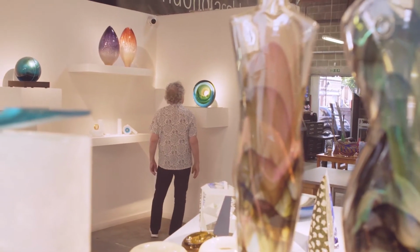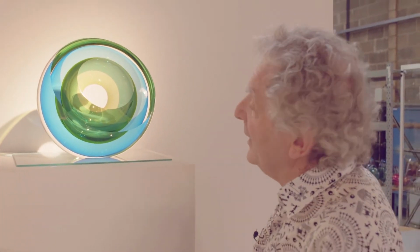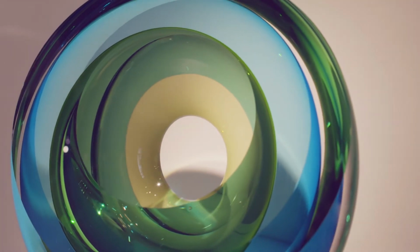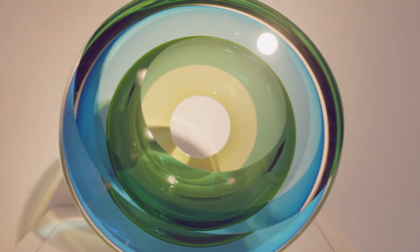I tend to think of Tim Rawlinson as a protege, rightly or wrongly, because I learned a great deal from him. And there are only two colours here which create the third colour: the blue, and there's a yellow, and green is the overlap. The simplicity of it is the beauty of it.